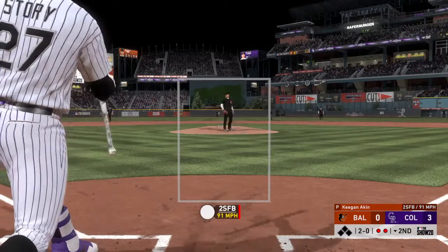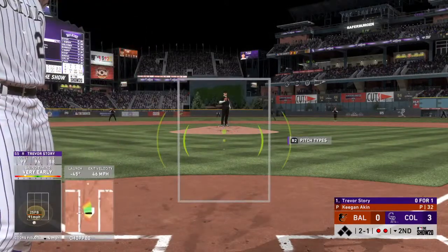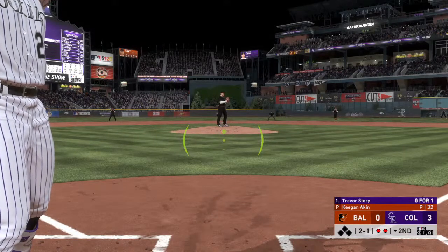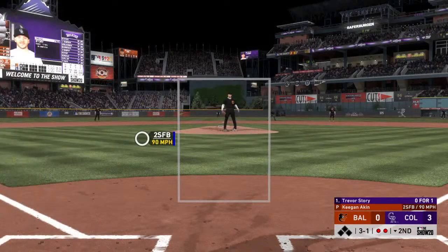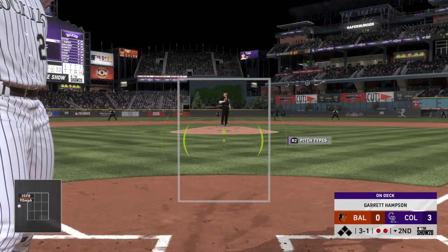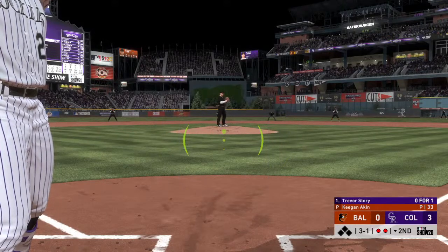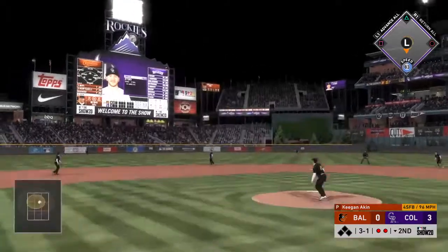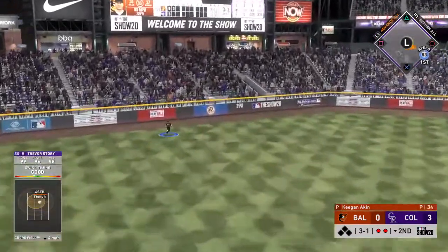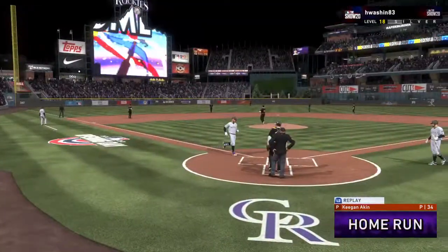Too far out in front that time. He can't keep it fair. 2-1. Now the pitch. He's fallen behind now. 3-1. Garrett Hampson would be next. Story swings, and this ball is hammered to deep left field. And that one is gone.